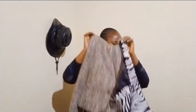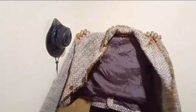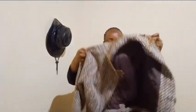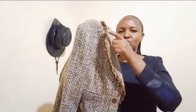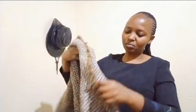How many remaining? We have these two remaining. Let's start with this one. This one is perfect for a dress. This is how it's looking on the front. The lining is intact. Look at the edges. Woo. Beautiful, right? It's perfectly fitted.